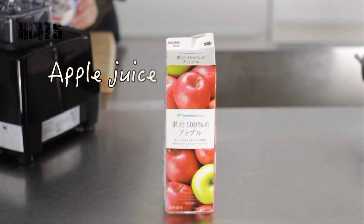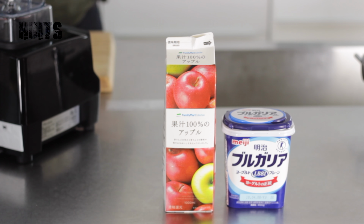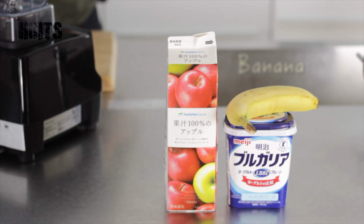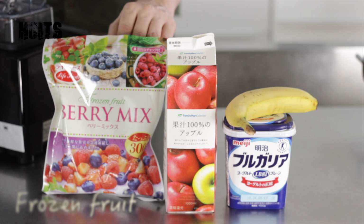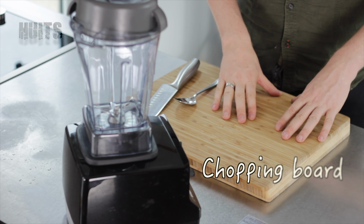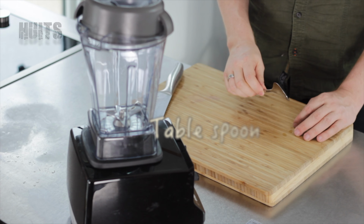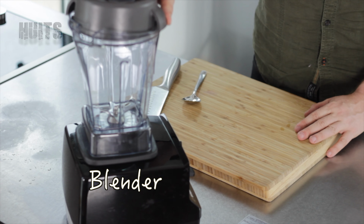First, we need apple juice and yogurt, a banana, and we're using frozen fruit or berry mix, but any fruit will do, I guess. You might also need a chopping board and a kitchen knife. And a tablespoon will come in handy. And obviously you need a blender or a mixer.